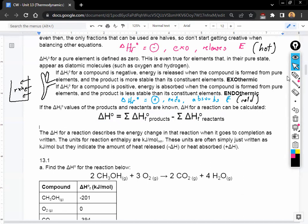Now this sigma just means the sum. So this right here is the Greek alphabet letter for sum. Basically the sum of all the products minus the sum of all the reactants.